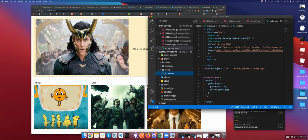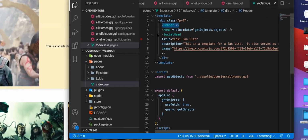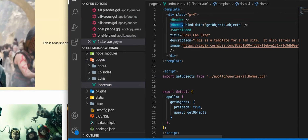In my home page, I have a component for the header, which is this top part. I have a component for home, which is these 3 things. And this is just some SEO stuff. So this is how I'm getting all 3 of these things to show up. I'm creating a component, I'm binding the data, and then here is the GraphQL I'm bringing from Apollo.